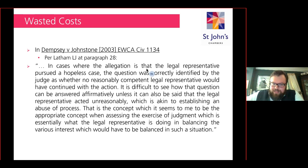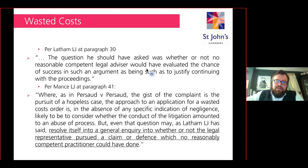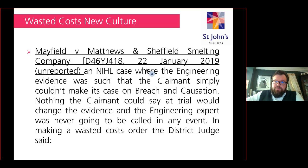But ultimately, that's really the case where hopelessness was much more developed. Dempsey was a case where even if the claimant's evidence is taken at its absolute highest, which it was, in law, he couldn't succeed. And in that instance, that is a case for a wasted costs application, because it was hopeless from its start, effectively. What Lord Justice Mance makes clear at paragraph 41 is that in assessing whether there has been improper conduct, it will typically be resolved by a general inquiry as to whether or not the legal representative pursued a claim or a defence which no reasonably competent practitioner could have done.